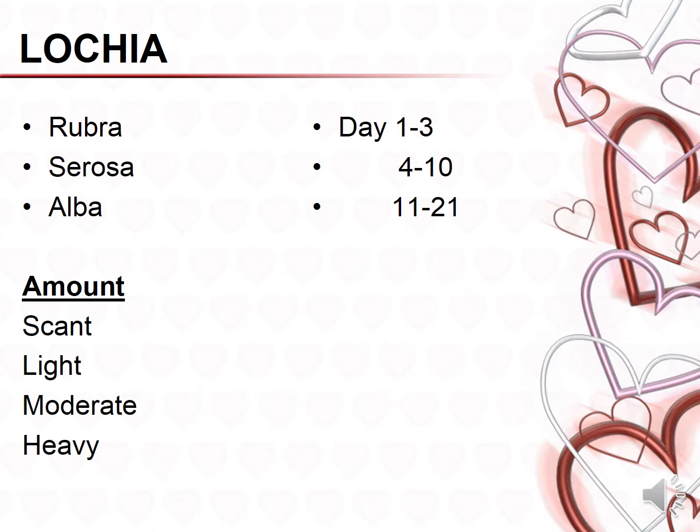We've talked about lochia several times. It's rubra day 1 to 3, and then a little lighter with serosa 4 to 10, and alba, which is almost a white, kind of pinkish tinged really, 11 to 21. And just know these different colors because some women will go back and forth. Sometimes the lochia will stop and it'll start back. If she's breastfeeding, sometimes she continues to have some lochia, kind of like menstrual flow.